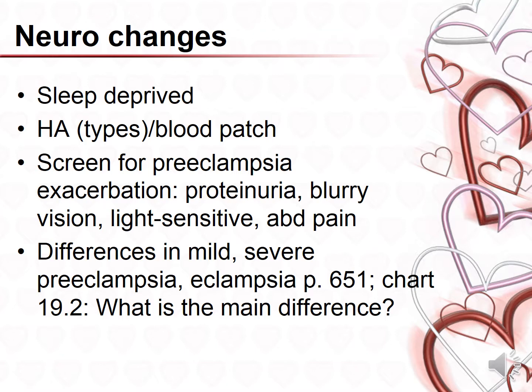We need to screen them for an exacerbation of preeclampsia, which is hypertension and proteinuria. She may have blurry vision, she may be sensitive to light, or she may start complaining of abdominal pain. And there are differences in mild, severe preeclampsia and eclampsia. So look those up in your book.